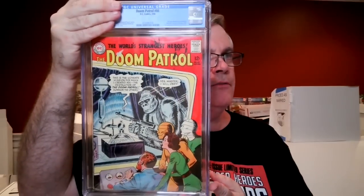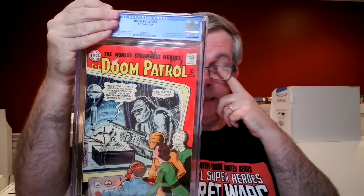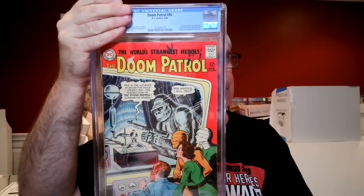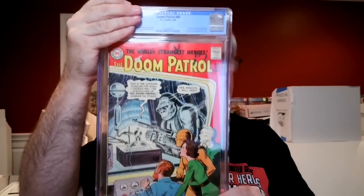This was a good pickup. This is Doom Patrol 86, the first appearance in title of the Doom Patrol. From 80 to 85, it was My Greatest Adventure, starting with issue 1. In 80 is the first appearance of the Doom Patrol, and in 86 they changed the title over. I picked this up on vacation last summer for $25.